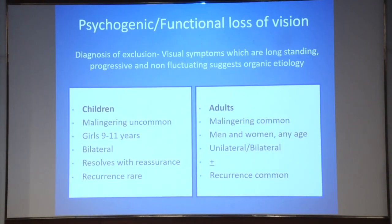And finally, I'll be ending with psychogenic or functional loss of vision. I personally feel that functional loss of vision is a diagnosis of exclusion, and we need to do a detailed evaluation, a VEP and imaging, before we commit to a diagnosis of functional loss of vision. If the visual symptoms are long-standing, if they are progressive, if they are non-fluctuating, then that essentially, over multiple visits, rules out a functional loss of vision, because children are not capable of keeping up the malingering over a sustained period of time. There are always all our usual tests which we do: use a plano lens, test for stereopsis, use red-green glasses. Those usually work in children, and if they don't, there's usually an organic pathology happening.